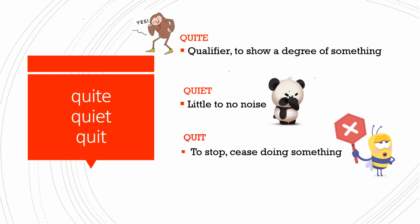Quite. Q-U-I-T-E. This one is a qualifier. It shows a degree of something. I am quite tired. It means I am very tired. If you could think of replacing the word quite with very or almost, if it still makes sense, then you probably need to choose this one, quite, Q-U-I-T-E. Let's look at the second one, quiet, quiet. See, notice the difference in the sound. Quiet means little to no noise. We want quiet when we sleep.